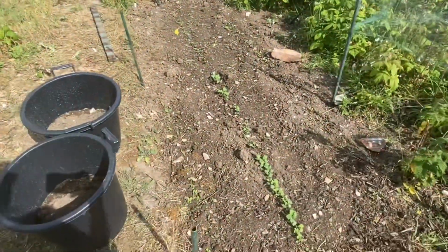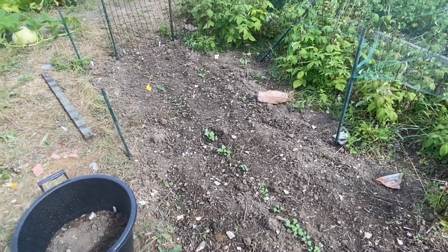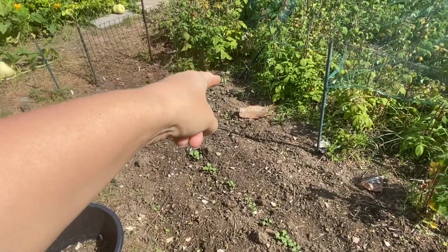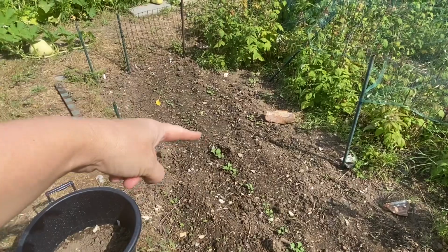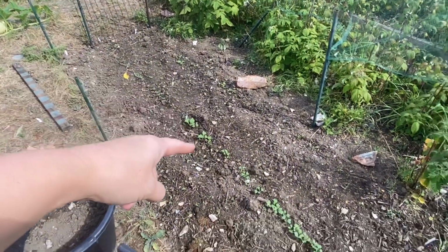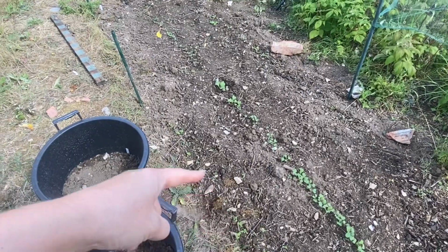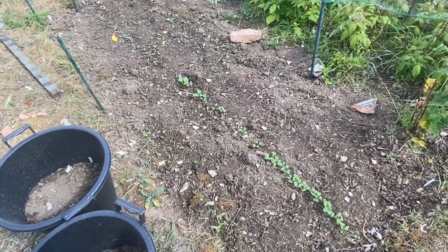So in this bed, this is a new bed. If you watched my last video, I put some seeds in here. So I think, if I'm remembering correctly, I've got beetroot, sort of pink candy floss kale there, some black Spanish radishes, and then some turnips. I think that's the way round it is.